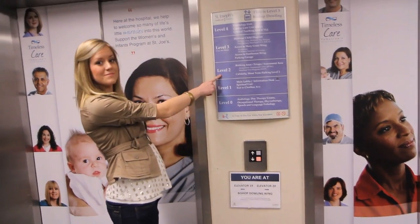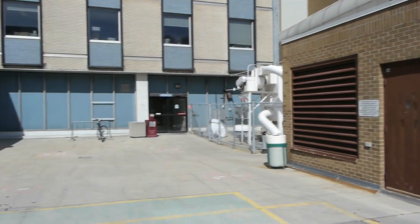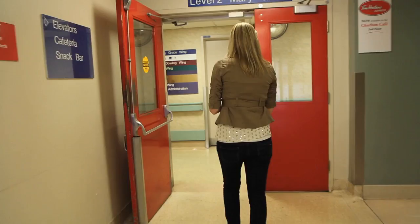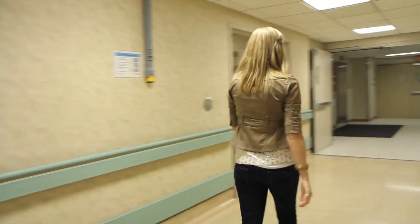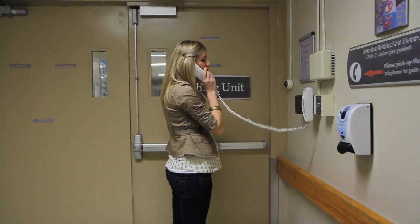If you're further along in your labor process and need to get to the birthing unit as quickly as possible, the best way to get here is to park at the parking lot that's just off St. Joseph's Drive. You will enter the building, turn right, and you will see the doors to the birthing unit. When you arrive at the birthing unit, you will see a phone outside the door. Pick up the phone and wait for someone to tell you to push the door open. And don't forget to wash your hands immediately upon entering the birthing unit.